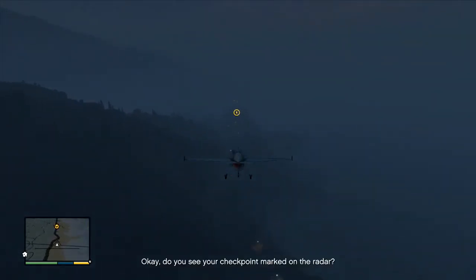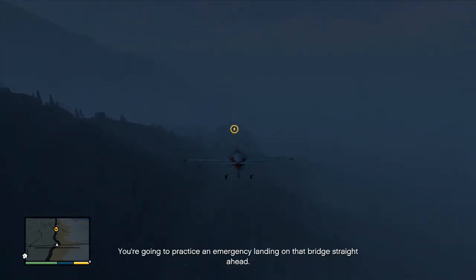Okay, do you see your checkpoint marked on the radar? You're going to practice an emergency landing on that bridge.